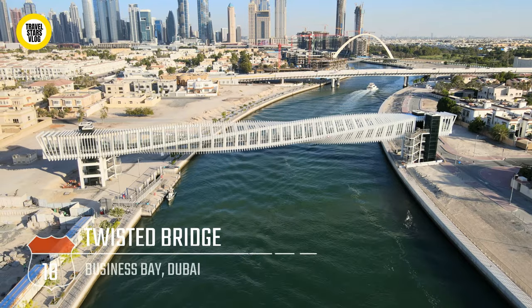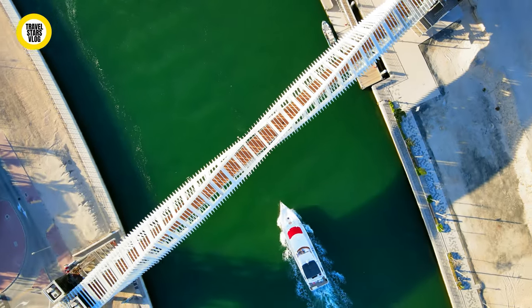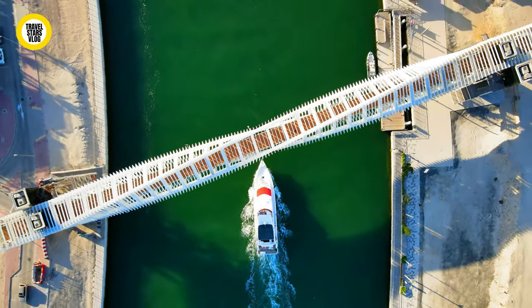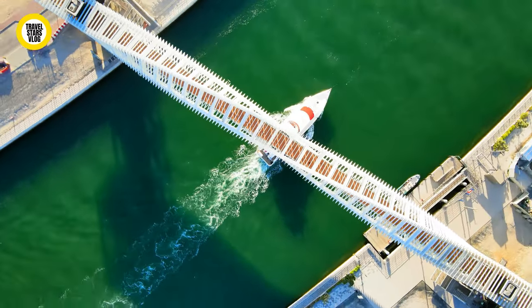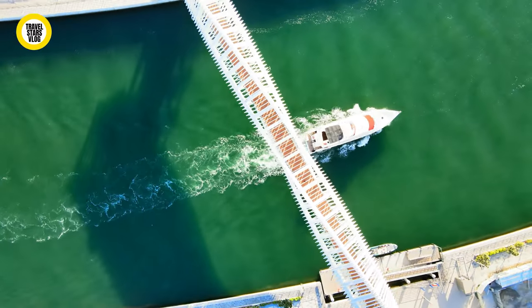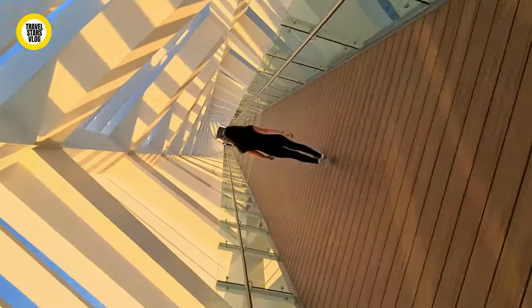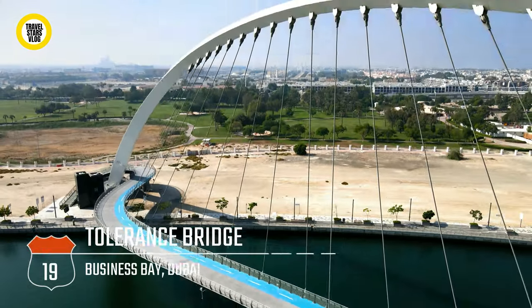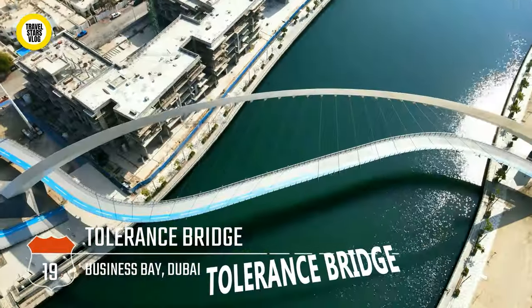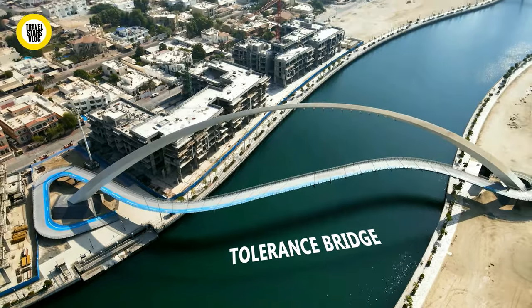Number 18. Twisted Bridge. It is located near Dubai Water Canal. The bridge has a shape of DNA. Number 19. Tolerance Bridge. The bridge offers pedestrians a 690-foot long walking and cycling path over the Dubai Water Canal.